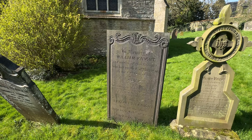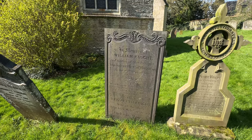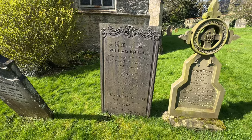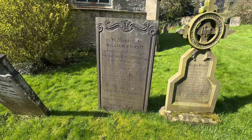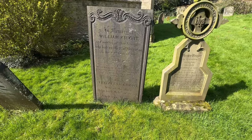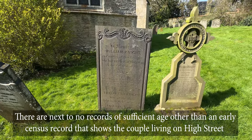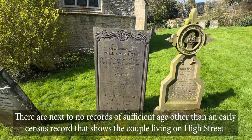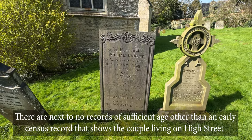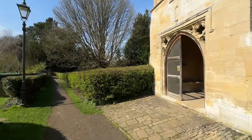William Knight, a native of this village who died on the 2nd of May 1846 in his 84th year of age. Also of Elizabeth Knight, wife of the above, who died February the 18th, 1852, aged 80. We'll see if we can find something about these people. But they will be remembered for centuries to come because this stone is not aging at all. Incredible, really. Right, let's see if we can get in.